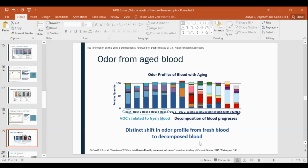One thing that I don't have in this slide that was really interesting is I said I sampled 3 people. The blood from the 3 of us on fresh looked very, very different, but as it aged, it became very similar. Exactly the same way as when we're living. We have distinct odor profiles, and then as we decay, it all becomes very similar. I thought that was interesting.